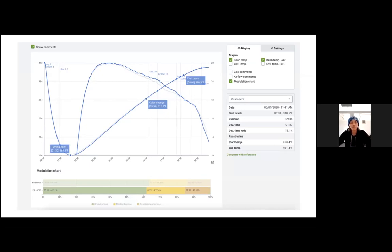And then I'll notice at the end, there's a lot of space where it seems like the coffee is just kind of riding at the same temperature for a long time. So I would look at this and go, okay, well, maybe I need to increase the heat at the end, take it a few degrees higher so that the coffee isn't just stalled out for that long.